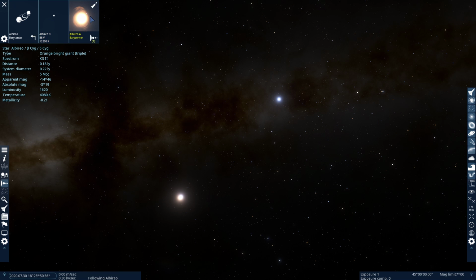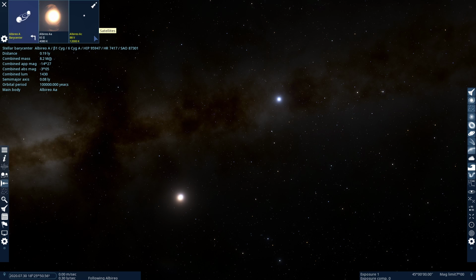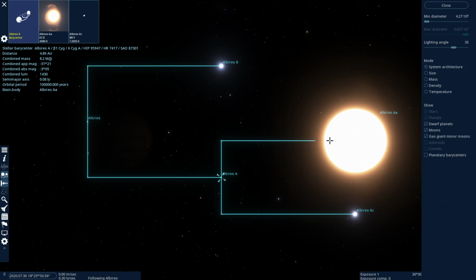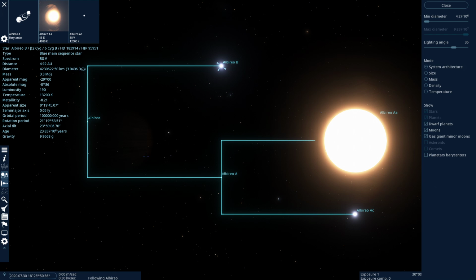Wow, okay, so the red star is big. It's a really big star. 8 solar masses probably. And the third, oh, interesting. Okay. So here's something neat. Let's go take a look at the chart. So look at this. The red star. Okay, so the red star and this third star, Albireo C, actually orbit one another. And then these two actually orbit a central point between them and this other star, the blue main sequence star there.